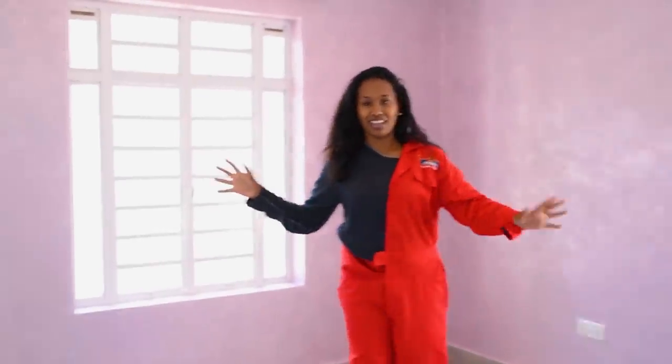Here is the room. It's still empty because nothing is here yet. So this room is usually very empty until we have the reason to pimp it. So look at this.